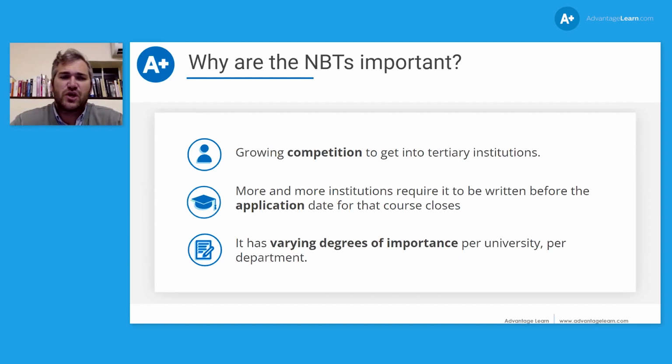You must also take note that more and more institutions require the tests to be written before the application date for that course closes. So when you are looking at your NBT requirements, not only do you need to identify whether or not you need to write the NBTs and which of the tests you need to write, just the AQL or both the AQL and the MAT, you also need to take note if they give a deadline by which you need to have written the tests, because that is sometimes quoted as well. So take note of that.